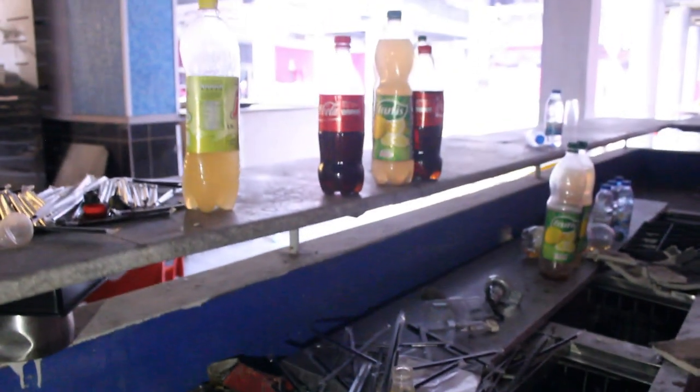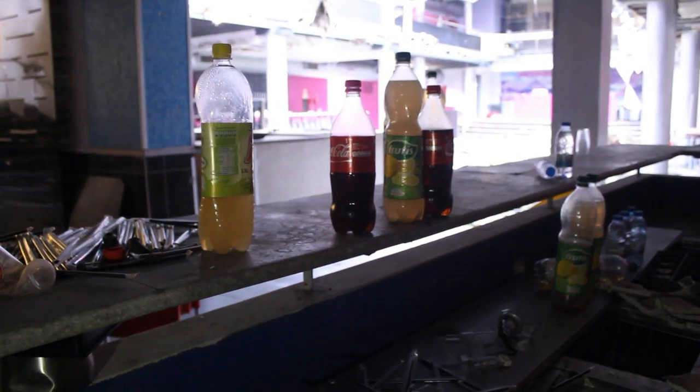Actually, I'm gonna tell you the story later, but this is actually not abandoned for that long, so they are rusty because of the water. Mini shot glasses. This is so disgusting. Schweppes. Coca-Cola. More dispensers.